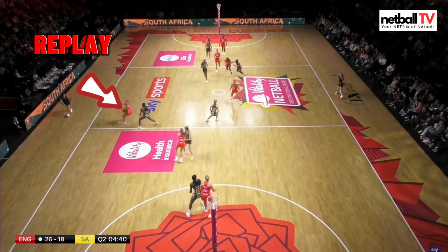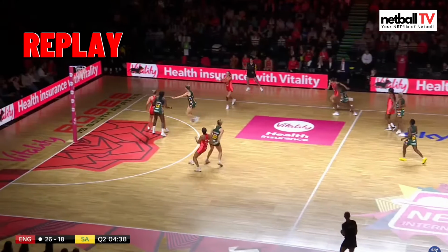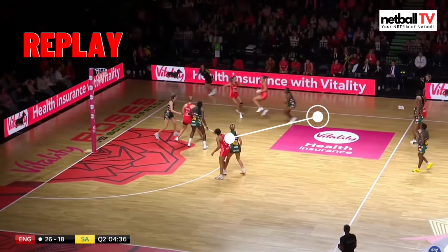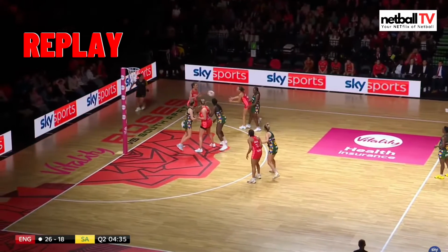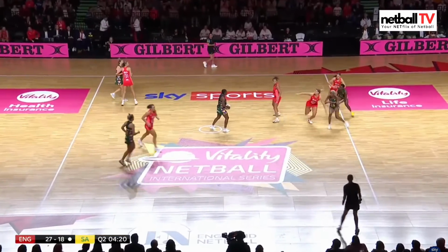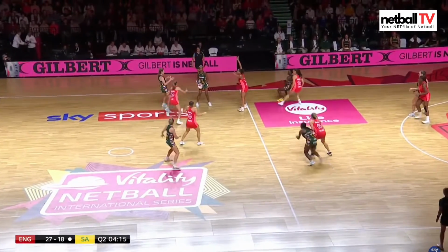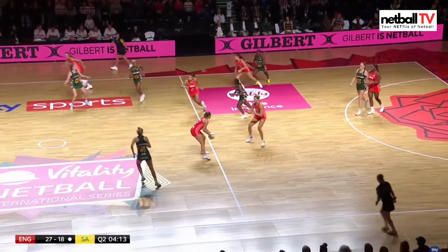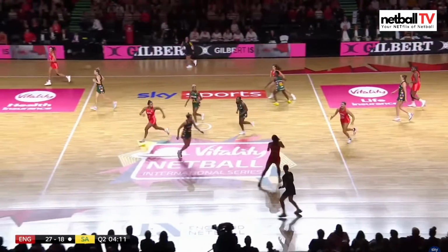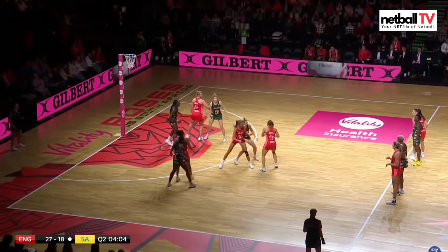So take a look. First phase, beautiful drive here. Second phase, deep down into the pocket. Berry Neal, beautiful drive. Hits that circle edge, and Berry Neal wide open to get that shot. So we just saw Ratu coming on there at wing defense for England. Exciting. Oh, great turnover. Imogen Allison with a tip and a lovely ball all the way down the court.